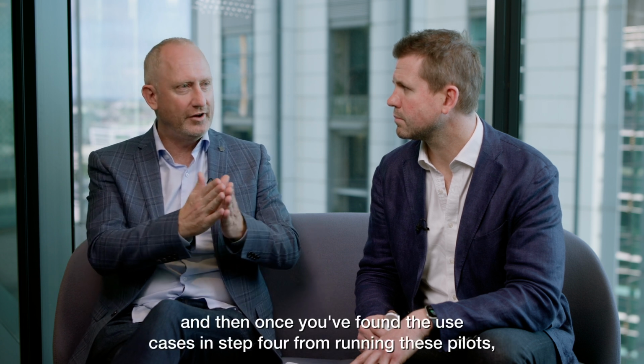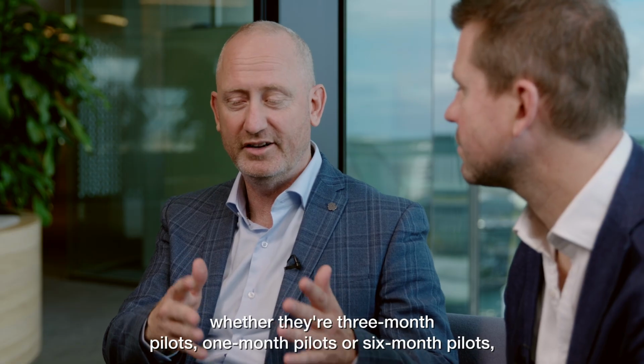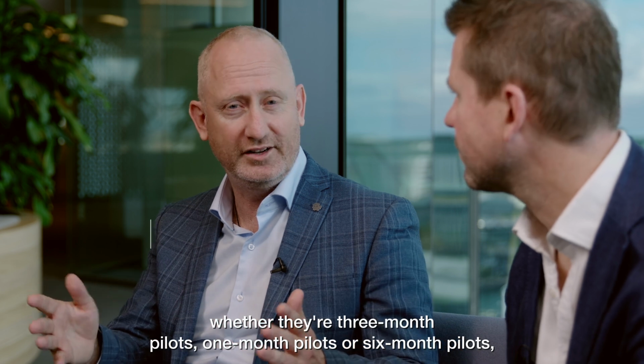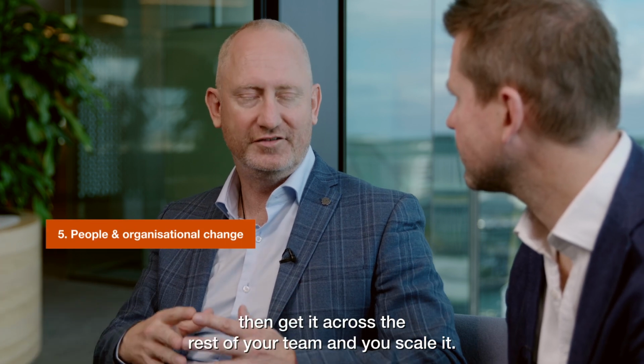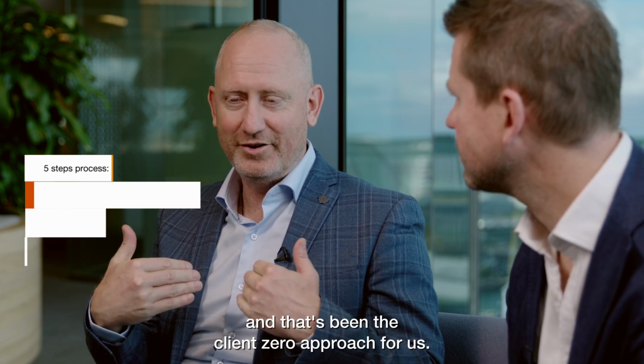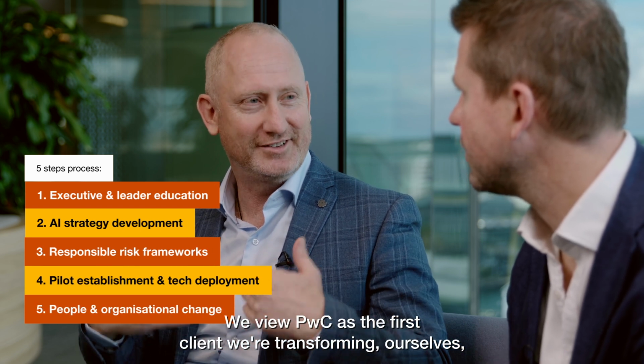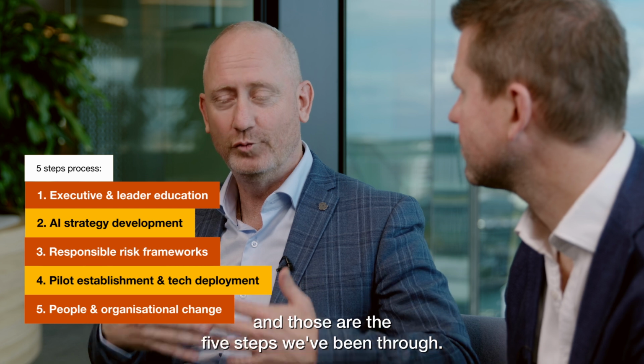And then once you've found the use cases in step 4 from running these pilots, whether they're 3-month pilots, 1-month pilots, or 6-month pilots, then get it across the rest of your team and you scale it. And those 5 steps we've found have worked really well. And that's been the client zero approach for us. We view PwC as the first client we're transforming ourselves. And those are the 5 steps we've been through.